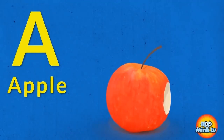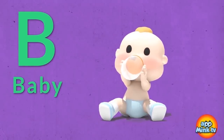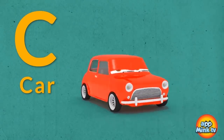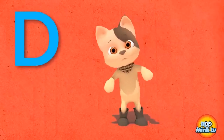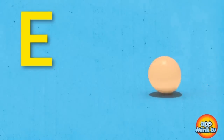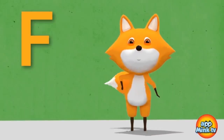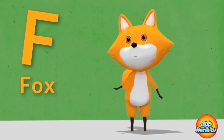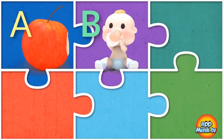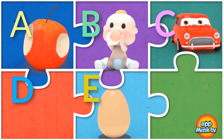Apple starts with A. Baby starts with B. Car starts with C. Dog starts with D. Egg starts with E. Fox starts with F. It's easy to learn letters you see. It's easy to learn singing with me.